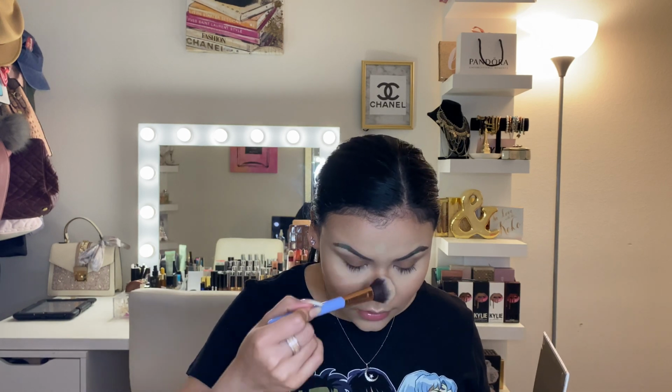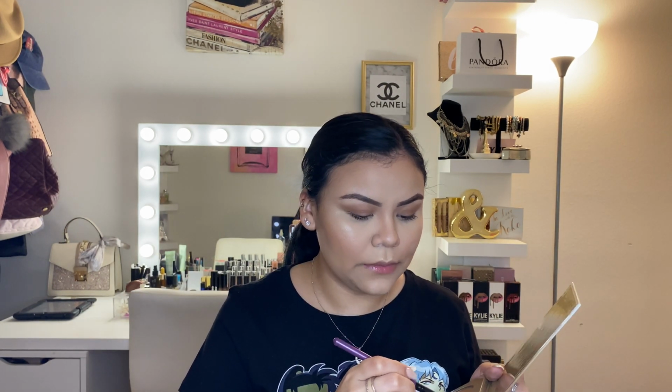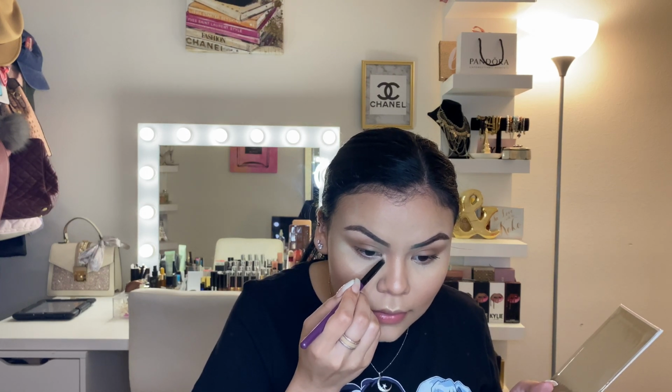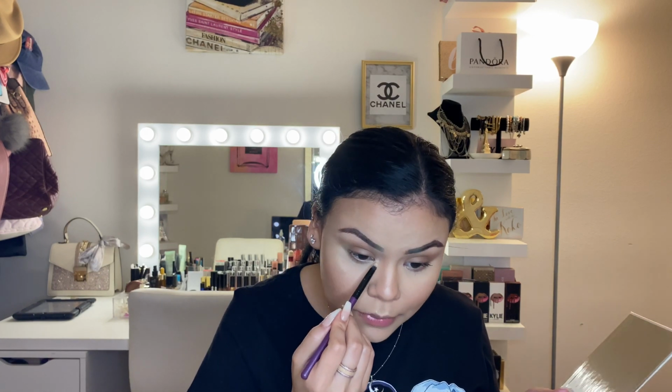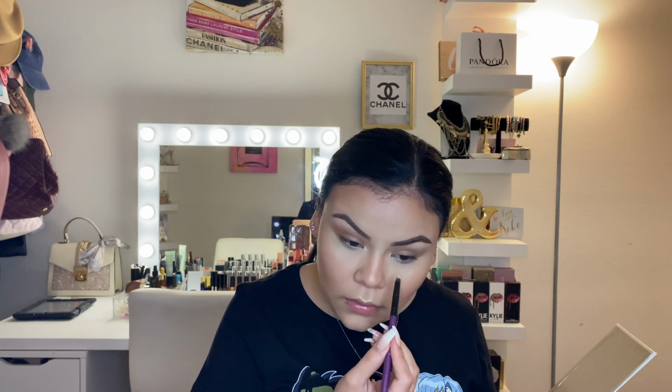I'm gonna take some on my finger. I'm gonna use Summer. The tiniest bit, put it on the tip of my nose. I'm gonna take some on my Cupid's bow, my chin. Glow everywhere, why don't we? All right, now I'm gonna take this little brush. It's a pencil brush, and I'm gonna take the shade Summer from the Glow Kit. And I'm gonna go in my inner corner to open up my eyes a little bit. All right. So we're almost done. Yeah, we're pretty much done.